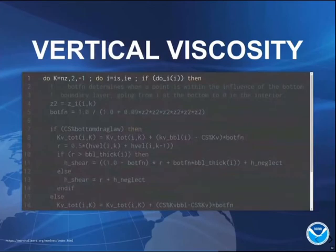So just as a final example, which is less of an example and more of a counter example, this was, I believe, the third most expensive function, the vertical viscosity. One point here is that these are loops, but of course they contain that dreaded if statement inside the loop.